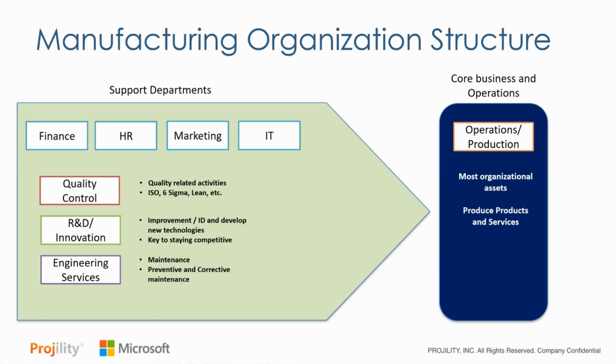And these are the folks that are really going through and doing the overall engineering services on some of the products and the services and solutions in place. So we look at it, those are really the supporting departments of an organization that's in the manufacturing business.